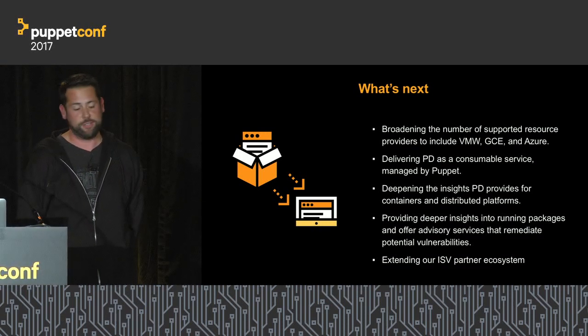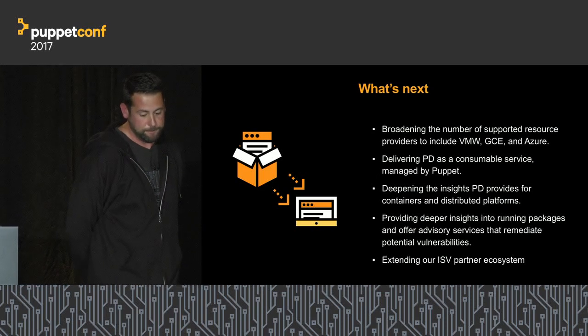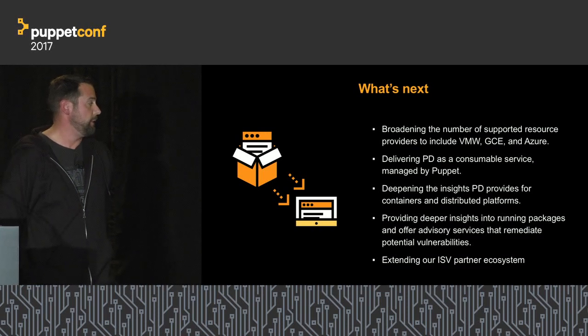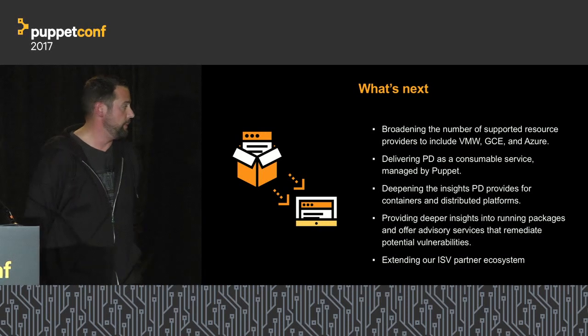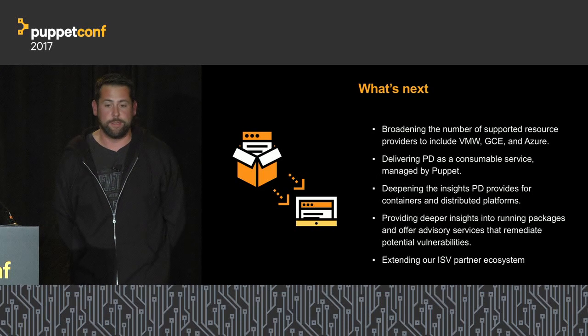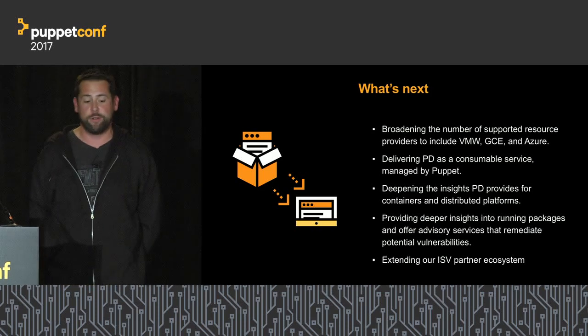So we just scratched the surface in terms of the things that we're discovering and what we can do with them. And then, as Kane has talked about, we're working with a few partners and doing some early validations around package advisory services and remediation of potential vulnerabilities. And of course, we're going to extend the ISV ecosystem, because we don't want to do this by ourselves. We think that we're stronger and better together.